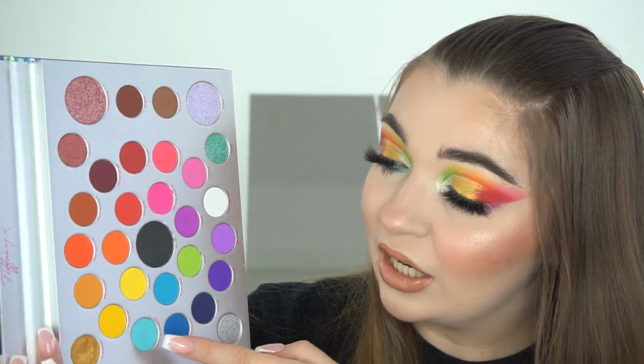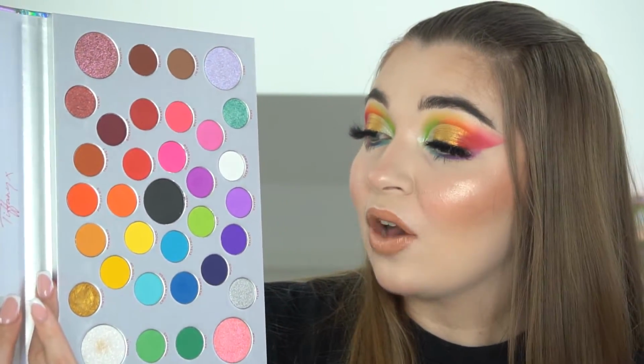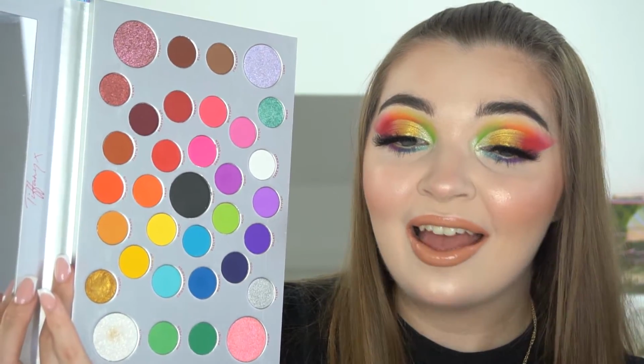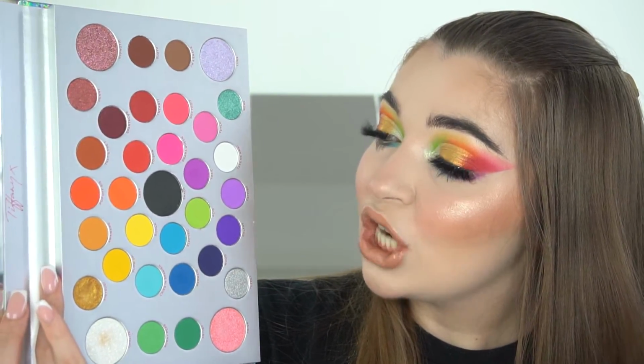Catfish, Mermaid and Cries in Spanish. All them shades blended beautifully. I cannot wait to play with the blues and the greens. I can't wait to play with the blues and the purples on the lid, along with the pink shades.